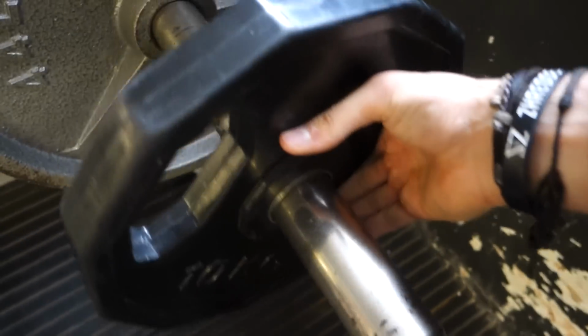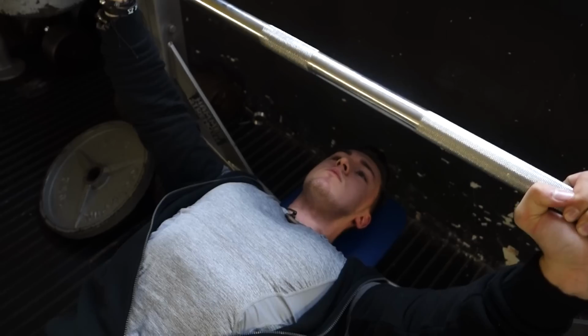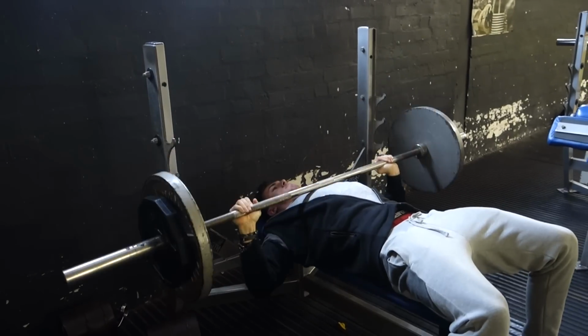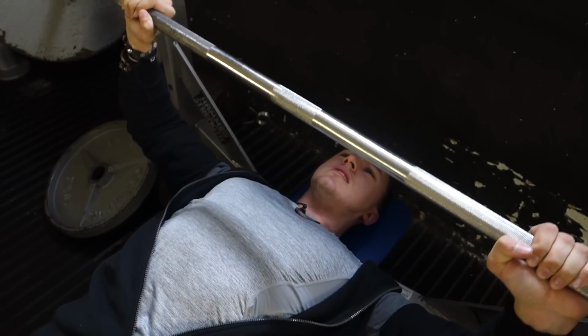Right, so set number three, adding another 5 kg each side. So 16 reps with 80 kg on the bar. That set of 16 reps with 80 kg was so hard. So we're gonna stick on 80 kg now, go for 14 reps. Might increase the weight for 12 reps for set number 5 to 90 kg. We'll stick on 90 kg, and then set number 7 and 8 with 8 reps and 6 reps.